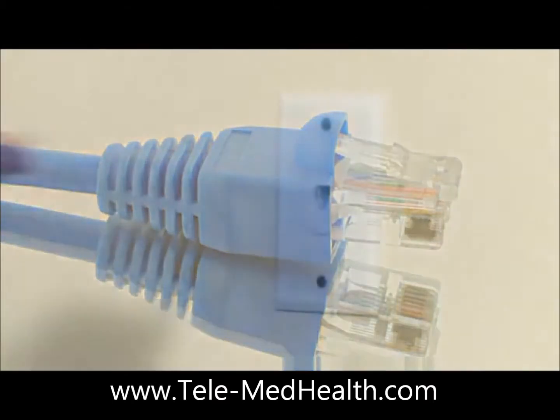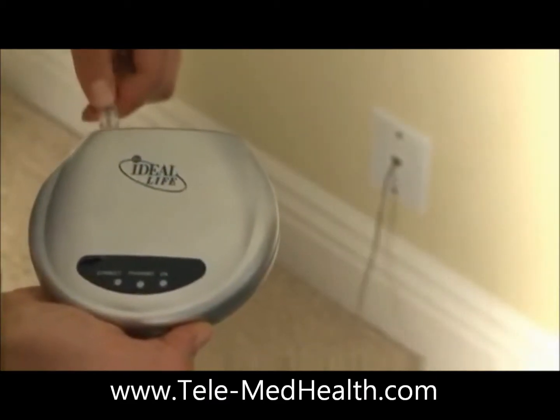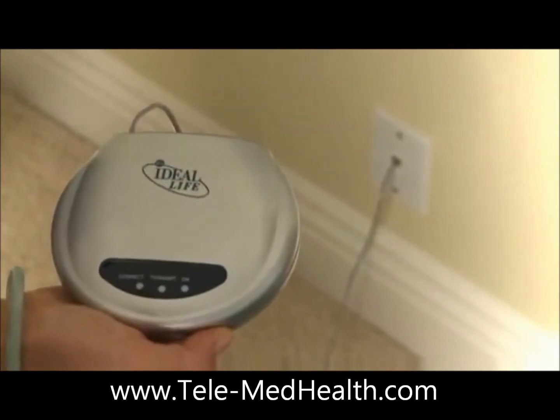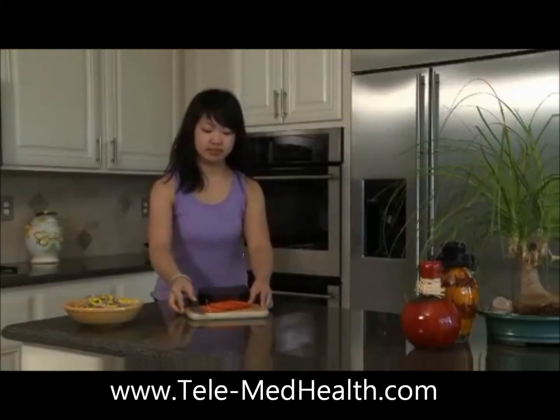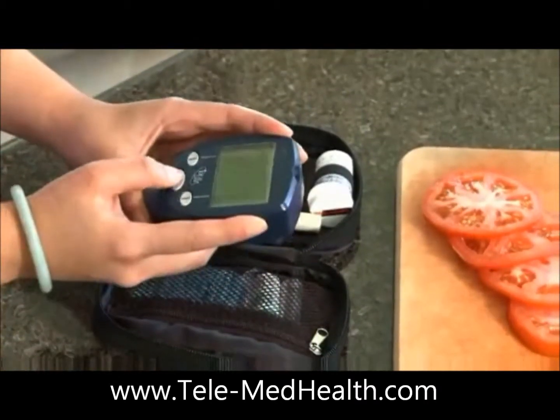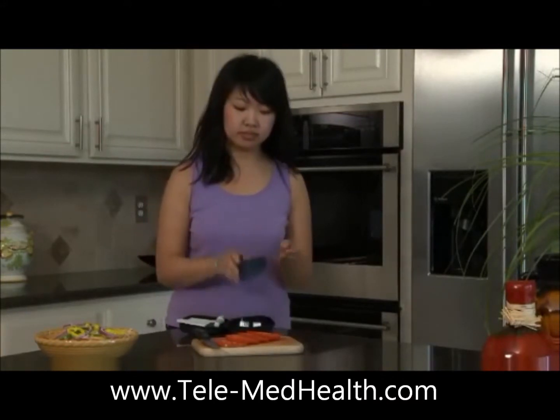For easy at-home use, simply plug the Ideal Life Pod into a standard telephone jack, and a home is instantly ready for wireless communication. It's that easy. Our interactive products deliver real-time remote health management to help reduce costs and make healthcare more preventative and proactive.